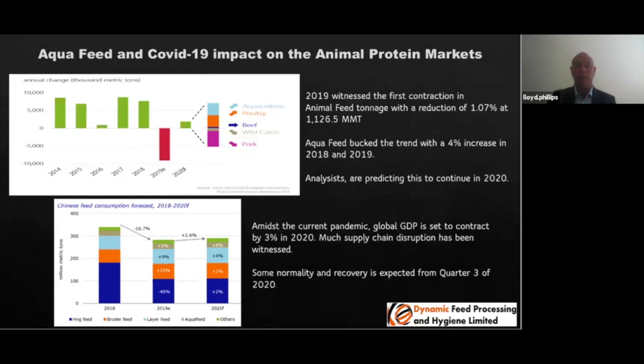Continuing the positive story, analysts were predicting that this trend was to continue in 2020. That was until the global pandemic of coronavirus rocked and shook the world as we know it. The global economy is expected to contract by 3%, and this figure is likely to be slightly higher. However, there is some light at the end of the tunnel, with normality expected to resume in the third quarter of 2020. As you can see to the left, the Chinese feed consumption forecast for 2020, the latest trend is a slight increase with the lockdown now being eased. So we hope that that will extend to other parts of the globe.